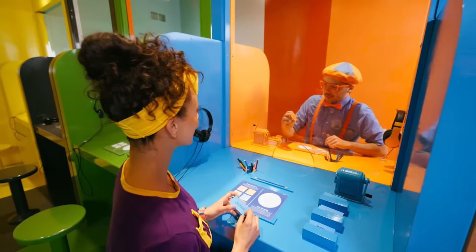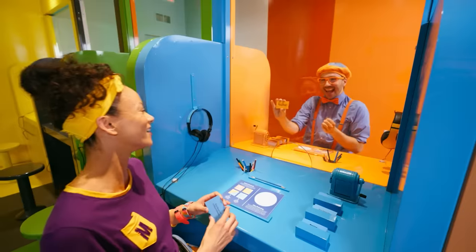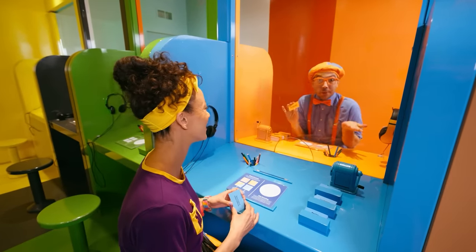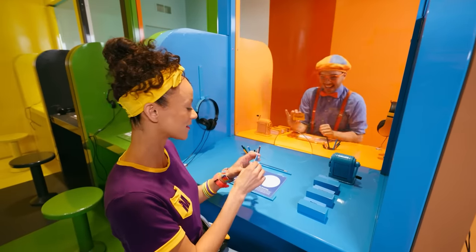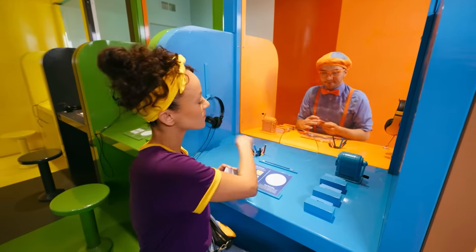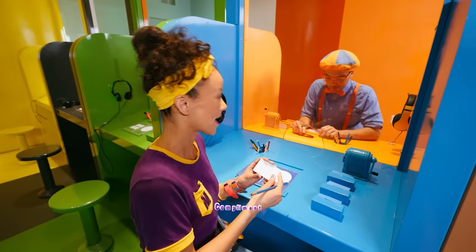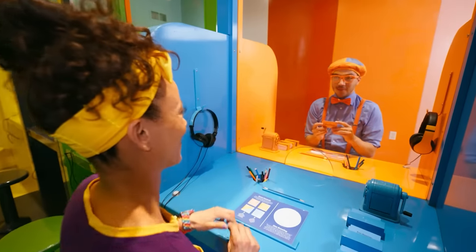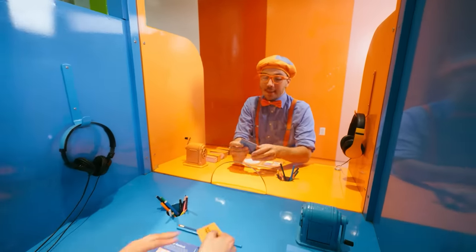Oh, it says, you're the zest to my orange. The zest is a really good part of the orange. You can put it on food. It means you're really special. Oh, and on the other side, it's blank. So I'm going to write a compliment for you, Blippi. Oh, okay. I'll write a compliment to you too, Meekah. A compliment is something nice you say about another person. Should I give you my card? Yeah, I have something for you. Okay.